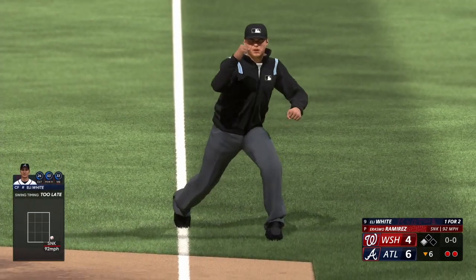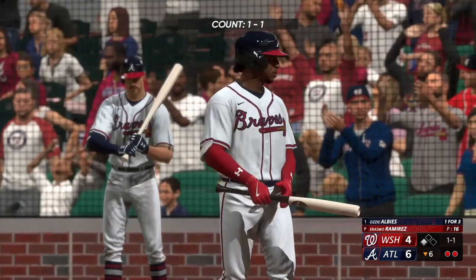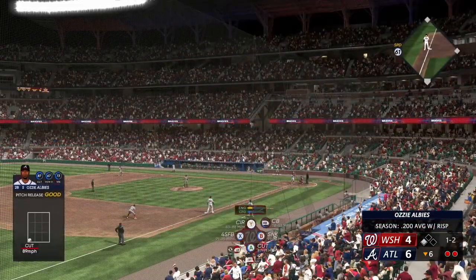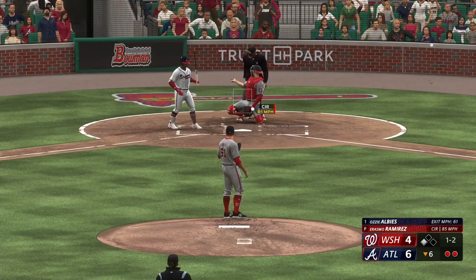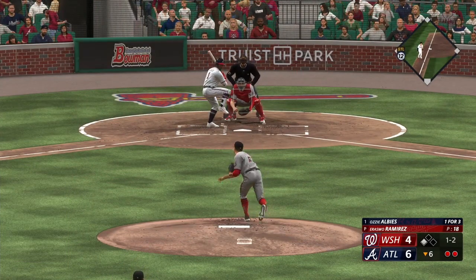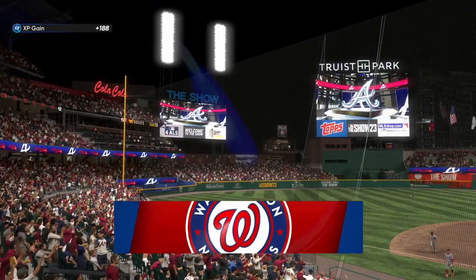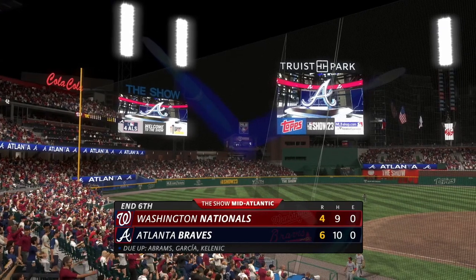Tries to hold up, appeal to first. Ring him up, says Darryl Parker. That's a strikeout. Back to the leadoff spot in the Braves lineup. And now Ozzie Albies in there at the knees for a strike. Another 1-2. Swing and a miss, struck him out. But 2 runs for him, and they jump ahead. We're through 6 full. Braves 6 and the Nationals 4.